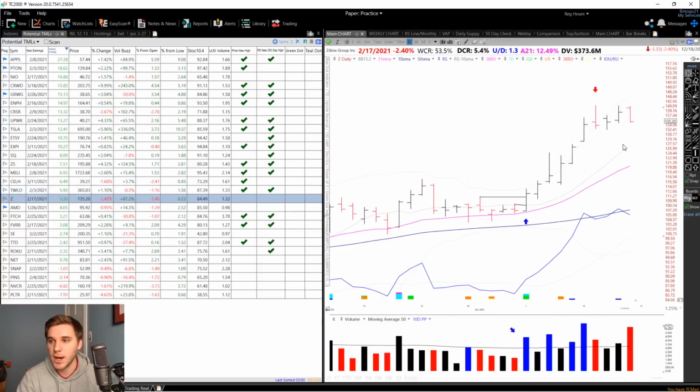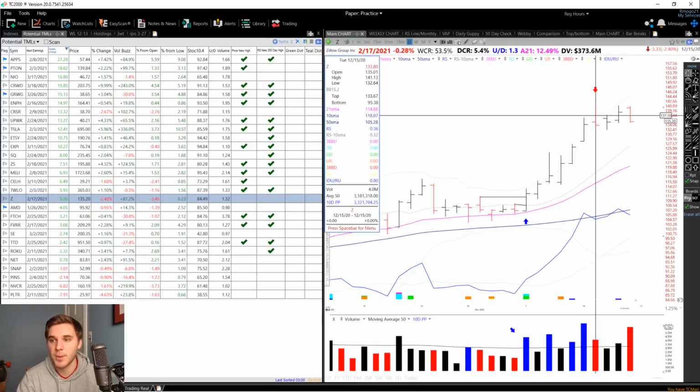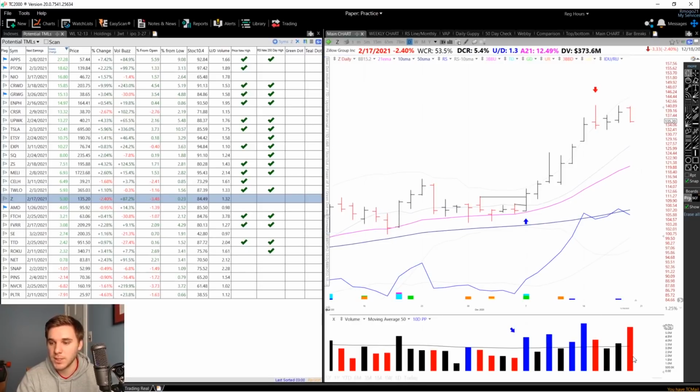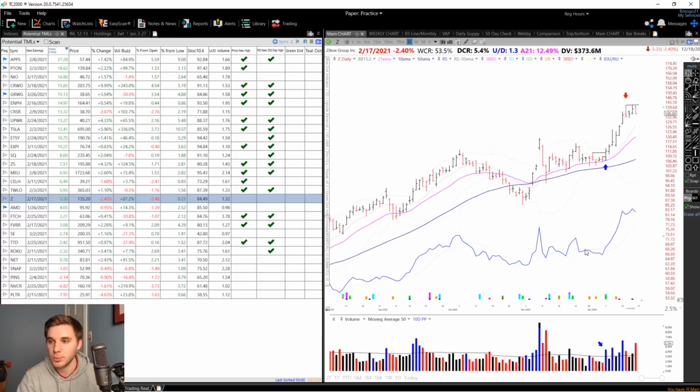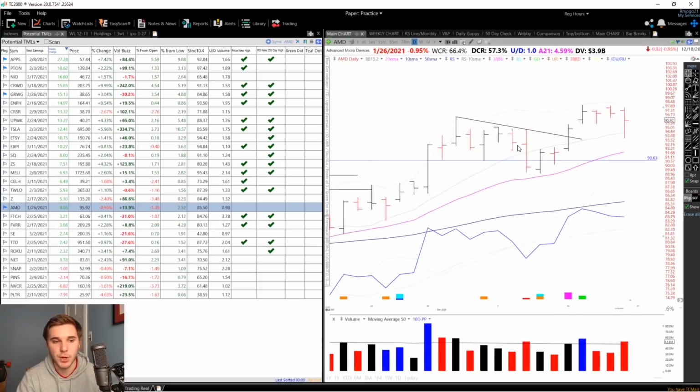Zillow continues to trend higher, although did take a little bit of a break this past week, and I did sell half my position here. Overall, you can see higher volume coming in on this Friday, and it finished near the low here. So I will be watching to see if it can hold this low, potentially form a short-term flag before continuing to move up. But overall, I like the price pattern. Great volume coming in on the breakout, and it looks very, very strong.